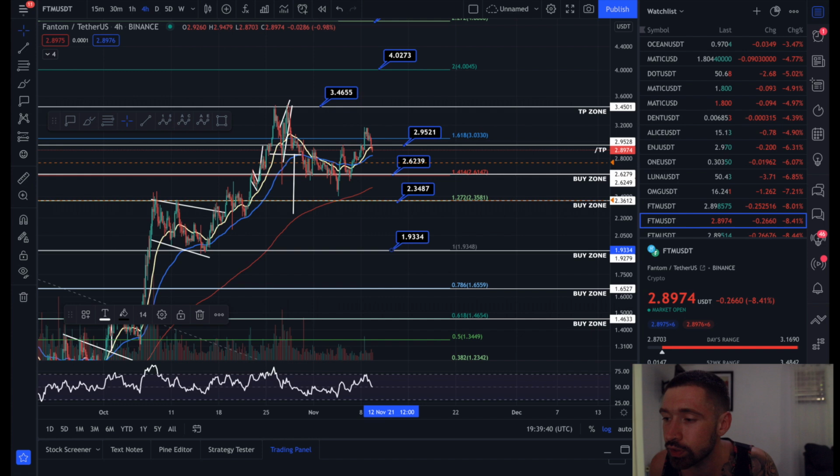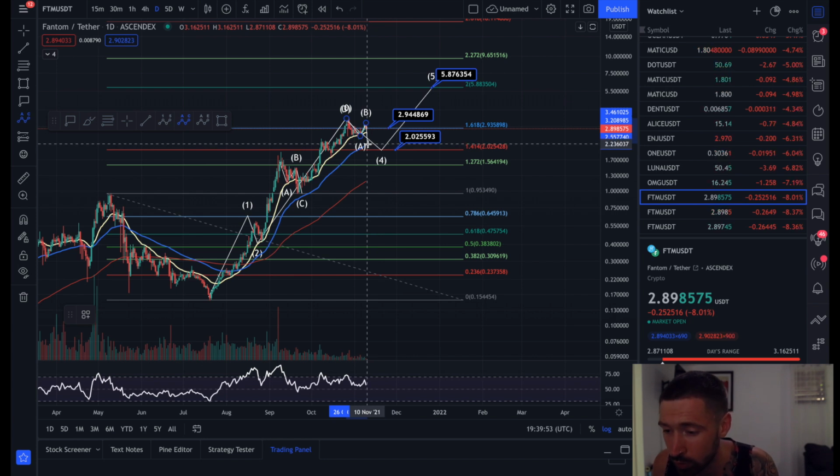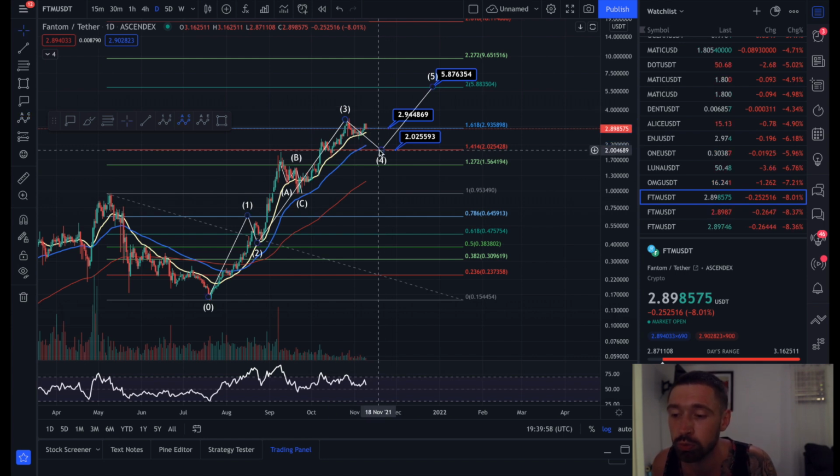So let's hop over to the daily time frame. Technically we still could go through that ABC correction. I don't think it's that likely anymore, and I'll show you why here. But if we did ABC, maybe down to the 0.55, coming in at about $2.21, we do have that $2 price target at the 1.414, as we have come all the way up to the 1.618.